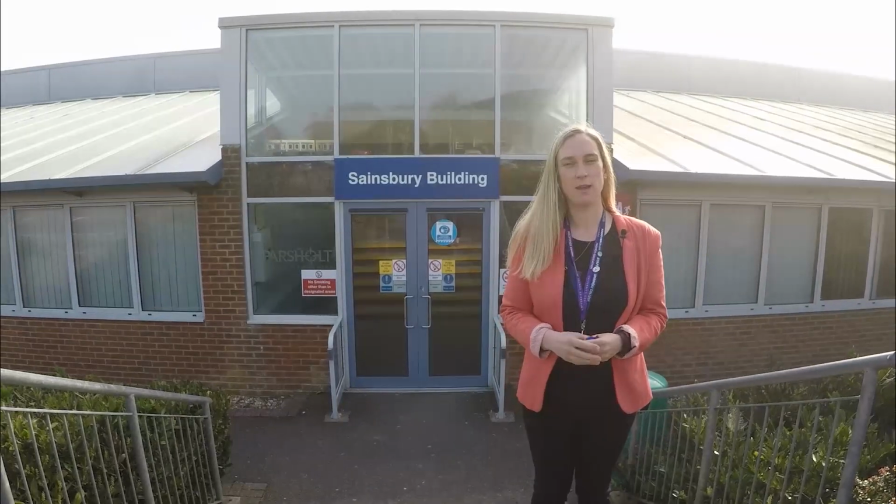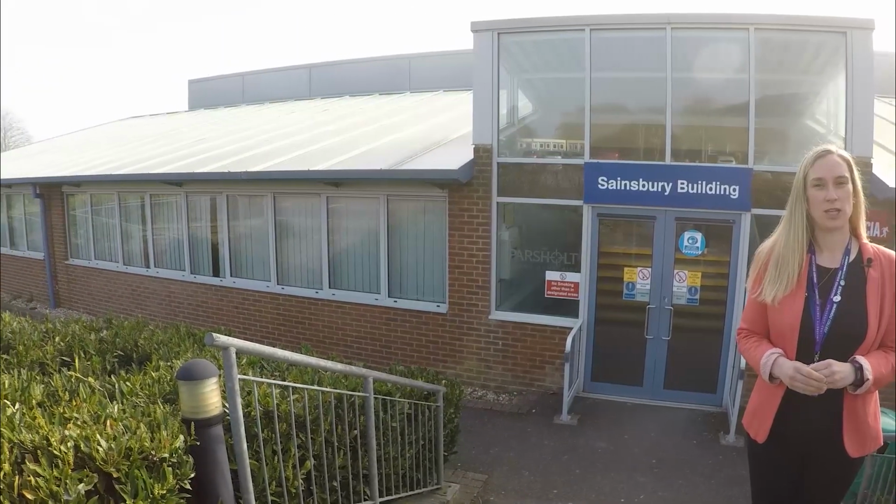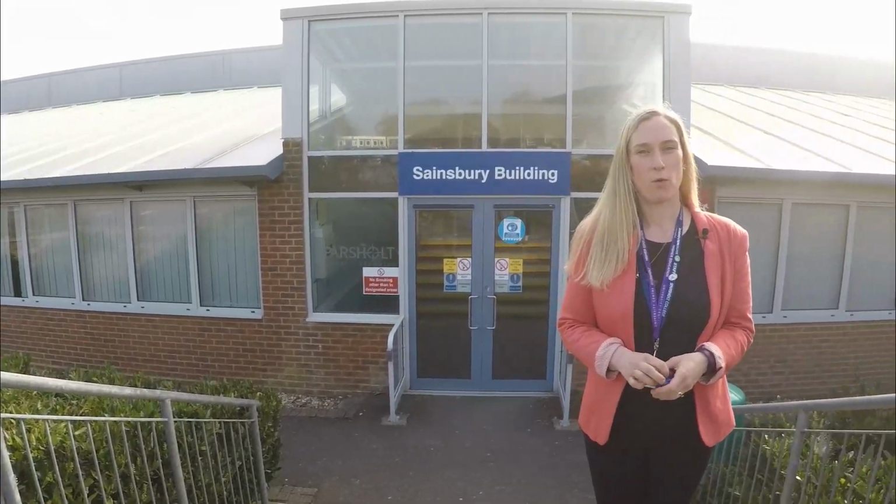So here we are at the Sainsbury building, and this is the main teaching block where most of the HE classrooms are, and this is also where all the labs, or 3 of the labs are, that we use for our lab sort of analytical and diagnostic techniques module as well.